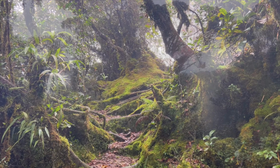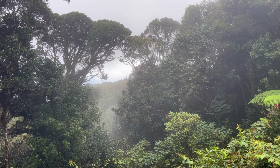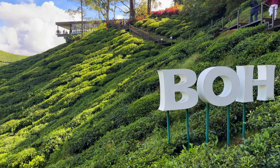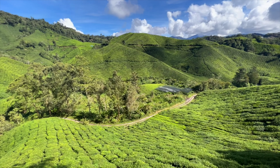After the hike back down from the Mossy Forest, we headed to the first tea plantation. We chose to start at the Boh Tea Center because it's directly across from the parking for where we parked to go to the Mossy Forest. We saw quite a few Jeeps parked here as well, so we think that this might also be where the Jeep tours start.